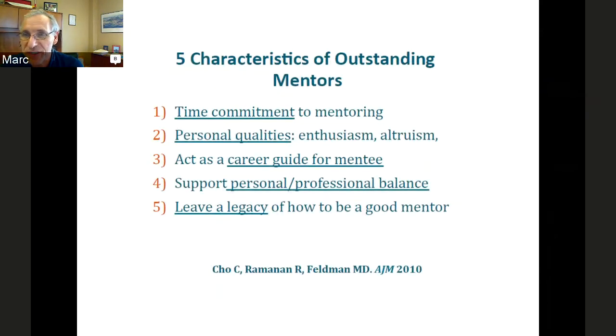So what are the five characteristics of outstanding mentors? Well, mentors have to have the time commitment. They need to be enthusiastic and ultimately altruistic. I mean, you can argue that mentors should be getting paid for their effort, and we've tried to encourage some departments to do that, but nowadays with money as tight as it is, that's difficult. So it ultimately boils down to altruism.